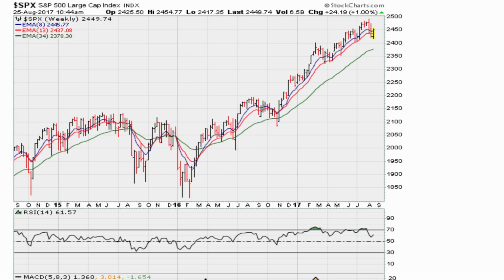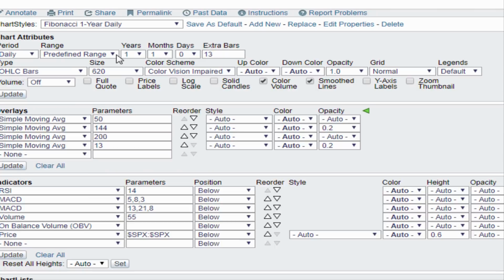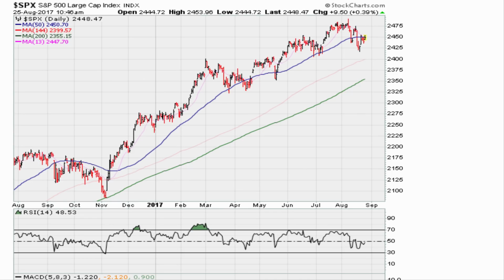If we take a look at the S&P 500 and go to the daily, what we see is, number one, early in the session I believe we were trading close to 50. The fact that we went above 50 but now we are back below it generally means the market doesn't have the strength.